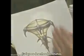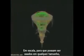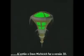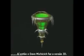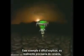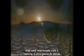I did a drawing of this and everything. In 3D, you can make it any size and any lighting, any angle you wanted. Dave Michich did this, the 3D version. It's just ornamental, just a really neat background thing. But I was telling Ed about the story, like it's a soul cage.